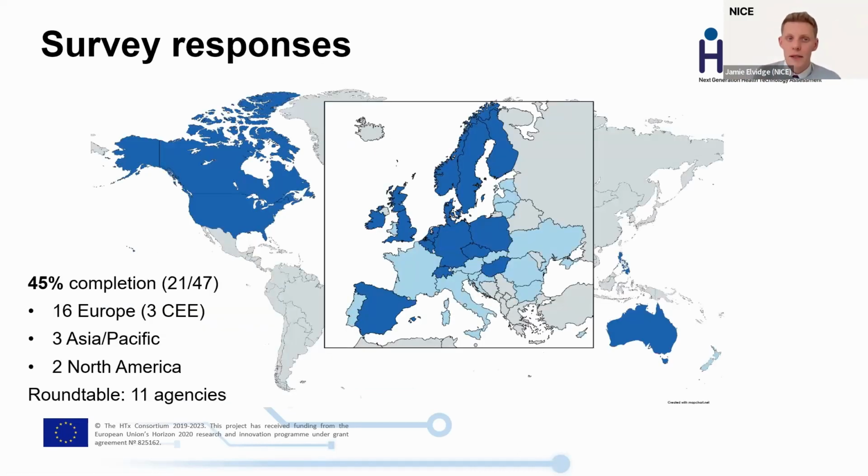We got 21 completed survey responses from HTA organisations that are shaded in blue, and those shaded in dark blue are the 11 agencies that joined us for the virtual workshop to discuss the results in a bit more detail. As you can see, we've got nice representation certainly from Europe, but also some global agencies as well. We received around 200 free text responses from the survey, and these were discussed in much more detail at the workshop.